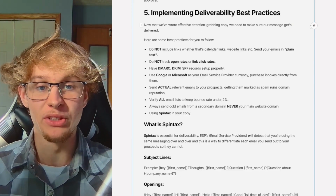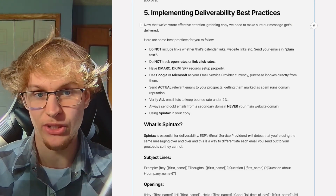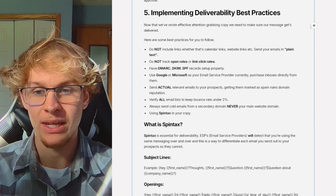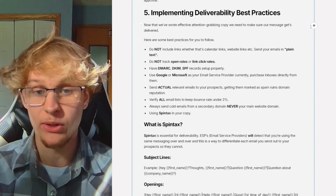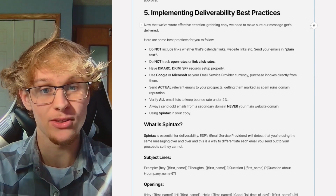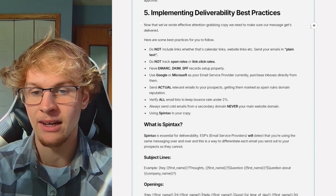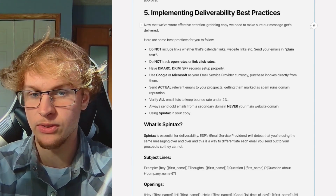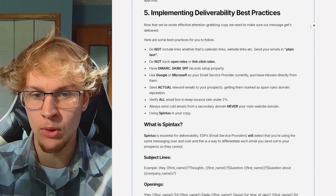Now, implementing deliverability best practices. Now that we've written effective attention-grabbing copy, we need to make sure our message gets delivered. Here are some of the best practices for you to follow. Do not include links, whether that's calendar links or website links, and send your emails in plain text. Do not track open rates or link click rates. This includes an image pixel inside of your emails, and this will get detected as spam more.